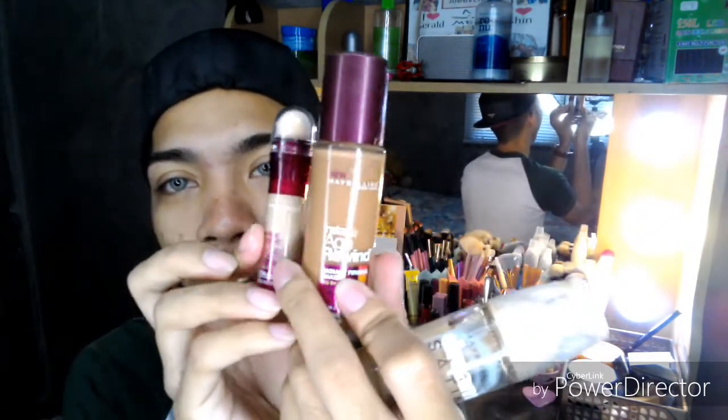Okay guys, before we proceed to the main review, I will first use my base. I have here the Maybelline Dream Satin Skin Foundation and the Instant Age Rewind Foundation. This seems to be its partner, since it's for the Instant Age Rewind. Unfortunately, I have no idea if it's available here, but I am pretty sure it's not available at counters or in malls. Though it is a drugstore brand, I don't think it's available.